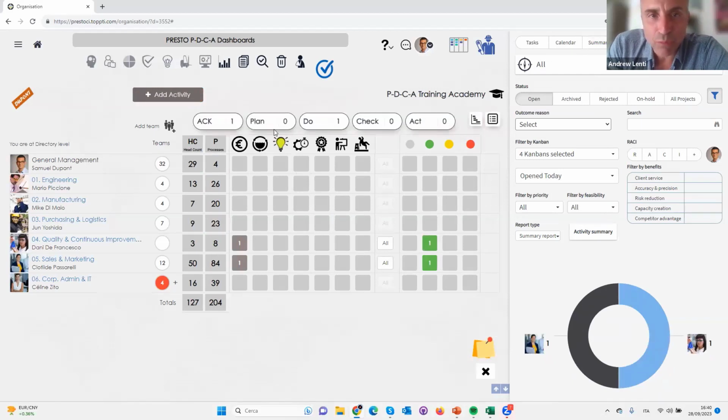PDCA dashboard. One of these projects has been open. One of these projects is in the do phase. One of these projects is still in the act phase. So we would need to go into the new project we just opened up, and we would actually need to give it a different acknowledge and plan, do, check, act cycle.